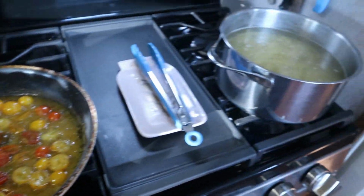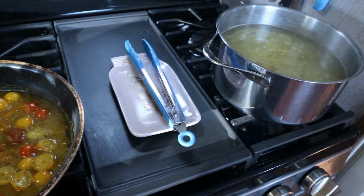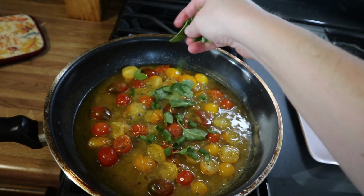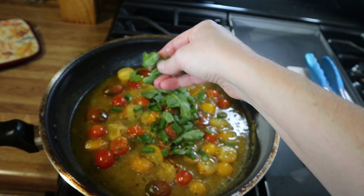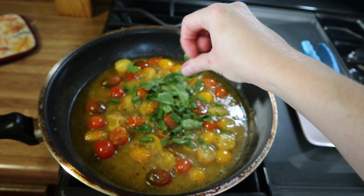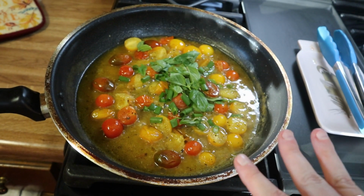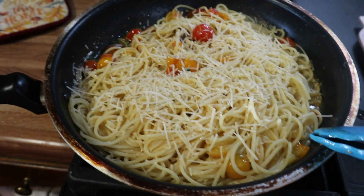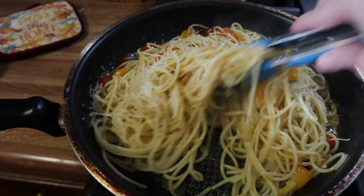Okay, so my pasta is al dente, so I'm going to go ahead and add that in. But first I'm going to add some basil that I've just torn up, along with a couple of sprigs of green onion. So I've got that going in there. And then I'm going to add my pasta, give that a stir, mix that all around, and then we will add some cheese. Alright, so I added my pasta, a little bit of that pasta water, and some Parmesan cheese.